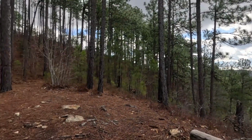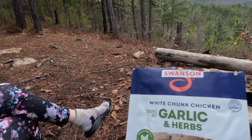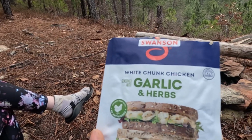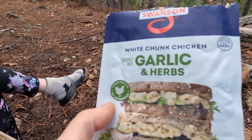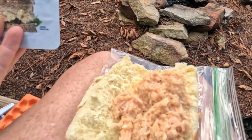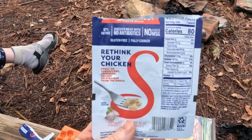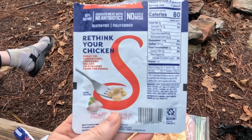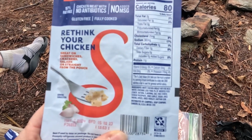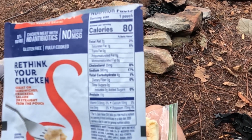We're sitting here enjoying our dinner. I mean, this is not dinner. Lunch snack. And I'm having something different. I have not tried this before. It's white chunk chicken seasoned with garlic and herb. Look, chicken meat made with no antibiotics. That's a plus. I put it on two Hawaiian rolls. It says rethink your chicken. Great on sandwiches, cracker salads, or straight from the pouch. Only 80 calories though, which is not much for hiking.